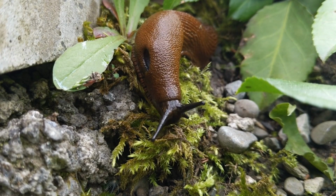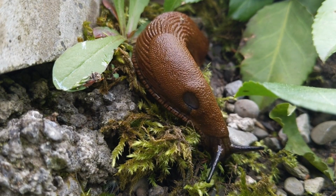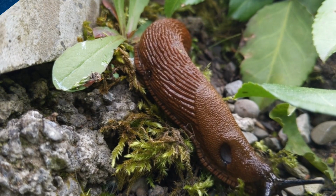Slugs are difficult to control, so having biocontrol options like these are really essential. A lot of people are working on this, and I'm just helping.